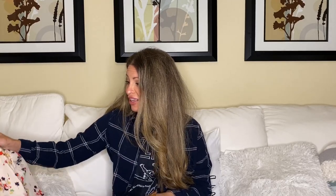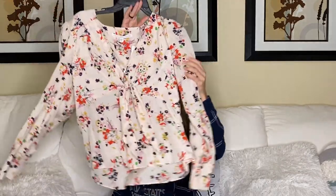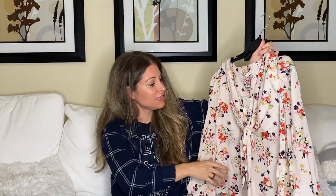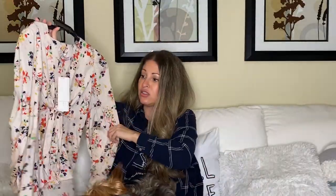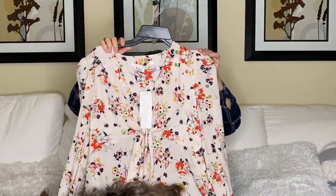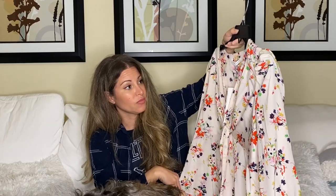Today I have a haul for you, mainly from Nordstrom Rack. So I wanna get started with this Veronica Beard blouse. It is size 6. It has this knot in the front, V-neck. It has an extra clasp right here for modesty. It just pulls on over your head. It's a pure silk top with floral. This is one of my favorite pieces. It's a 6, but this could fit an 8 as well.